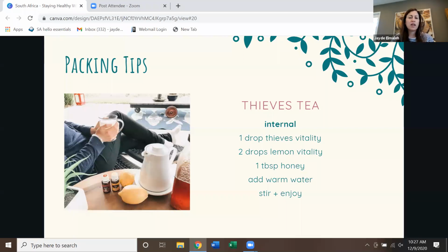I take a mug and put honey at the bottom, about a tablespoon of honey. I add 1 drop of Thieves and 2 drops of lemon. I add warm water, not boiling hot, because whenever we add too much heat, we're breaking down the oils, the constituents in the oils, and we don't want to do that. So it's just warm water, you stir it and then enjoy.